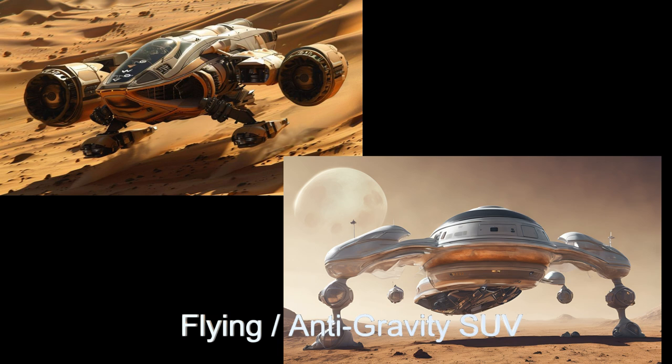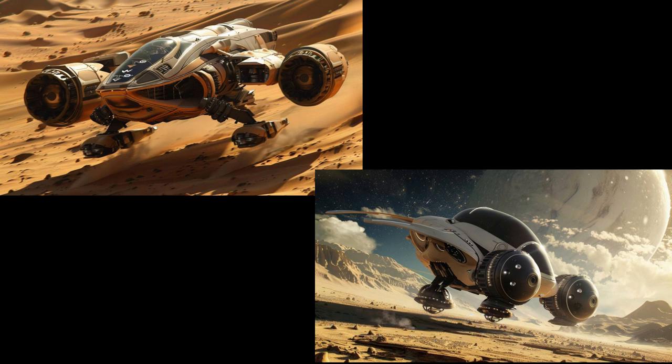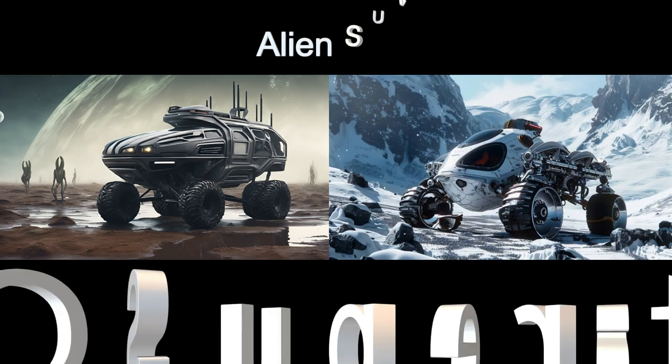If you will be exploring another planet or moon, then one of these SUVs is what you need. Explore other planets and moons aboard an alien SUV.